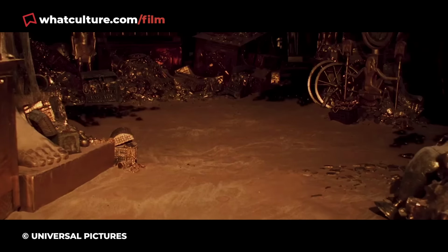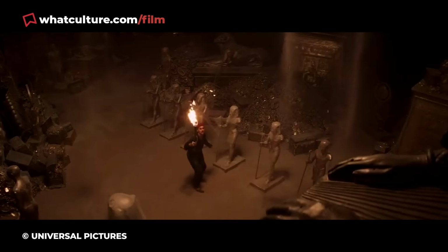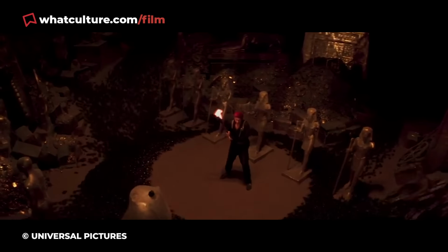Just when things look like they couldn't get any worse for Benny, a swarm of scarabs burst in and surround him from every direction. As the flame in his torch goes out, Benny screams in agony while being devoured alive. Not only was this a suitable end for the treacherous Benny, it was a nice touch to show the torch's flame fading away, symbolizing how Benny's own light is about to be extinguished.